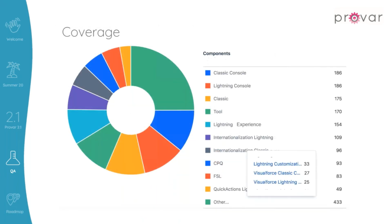This slide shows the coverage we have made while testing Summer 20. In general, we made sure to cover each and every component which could have an impact of Summer 20. The list was quite big, so I tried to fit a few of the components here in the slide. As you can see, we made sure to cover Lightning experience, Classic experience, Visualforce, CPQ, FSL, and in general, we covered all the components which could have an impact of Summer 20.